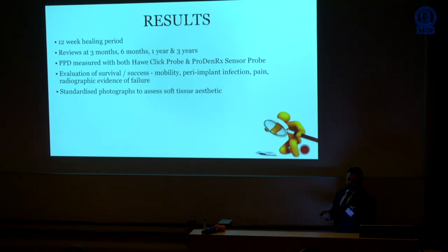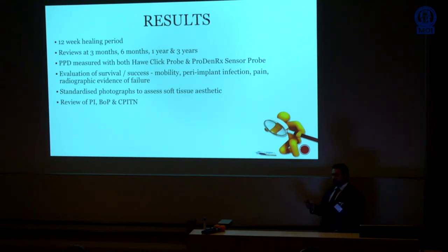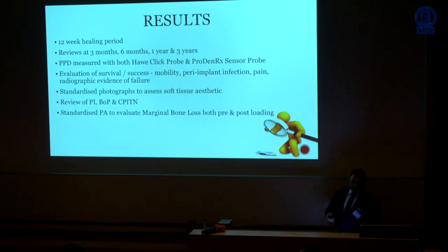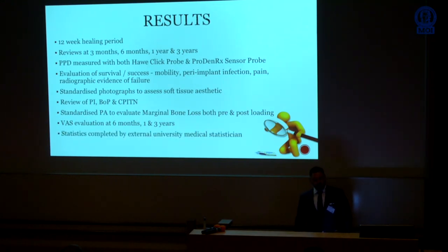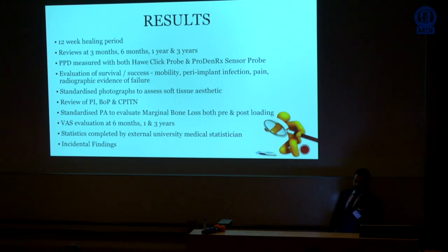Standardization of photographs to assess soft tissue aesthetics. The review of the plaque index, the bleeding on probing, and the CPITN was done. The probing depths, the plaque index, and the bleeding on probing were done for the whole mouth and for the implants individually. Standardization of radiographs to evaluate marginal bone loss, pre and post loading. And we did a visual analog scale evaluation at 6 months, 1 and 3 years. Statistics were completed externally by a university medical statistician.